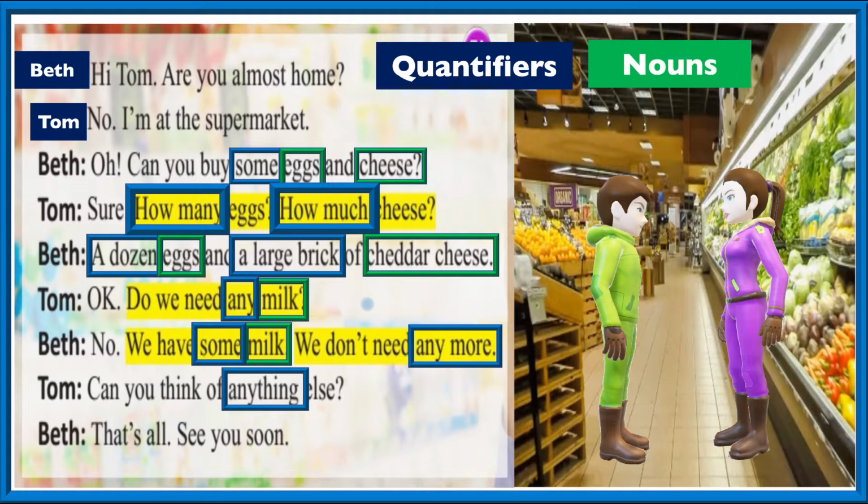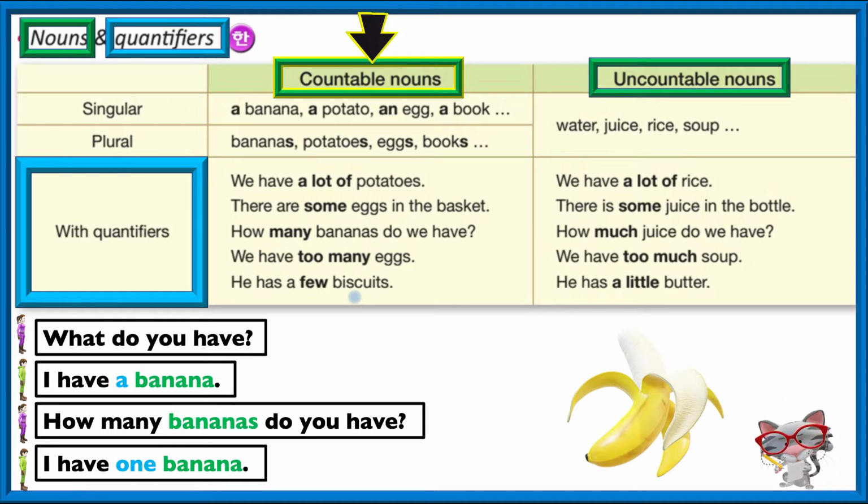And so in our dialogue with Beth and Tom, they used the quantifiers a dozen eggs or a large brick of cheddar cheese. And we explained those to you, that a dozen eggs was 12 eggs and a large brick of cheese is like a rectangular shape of cheese, of any shape, size. And as we mentioned, some of those nouns are countable, and if they're countable, they will tend to use the quantifiers. They need an "s", and they work with how many. So as you can see, how many is in blue. And if they are countable, you can count them 1, 2, 3, 4, 5, 6, and so on.